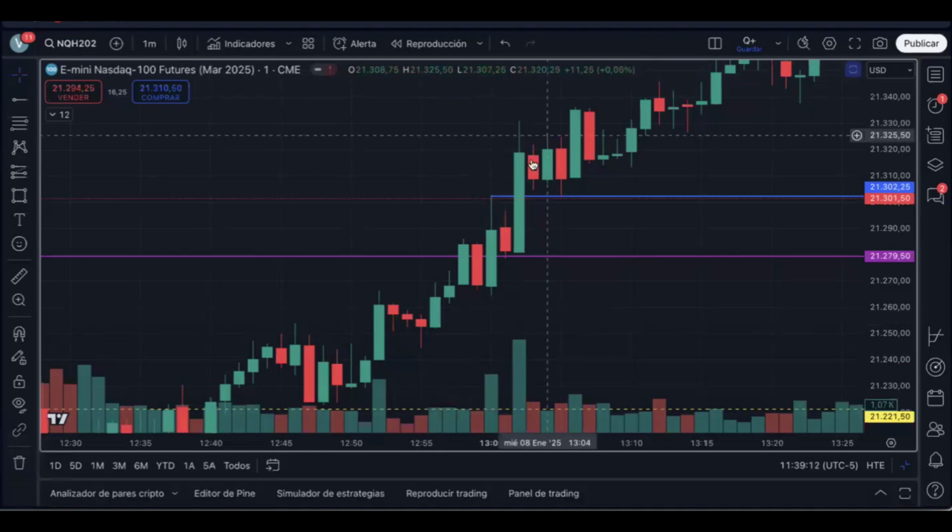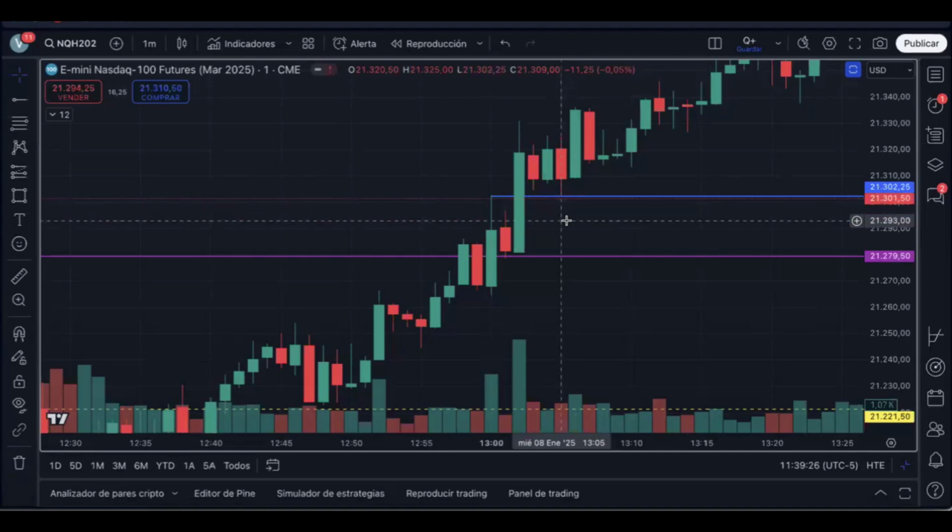Look what this candle is doing. Breaking the top of this candle. Because look where it's bouncing now. Where is the NQ bouncing? It's bouncing on the top of this candle, the one that we just broke. Boom, another one, boom.